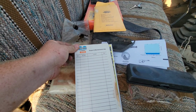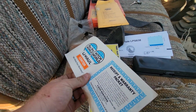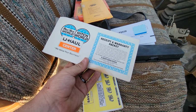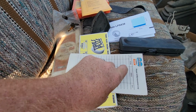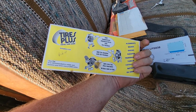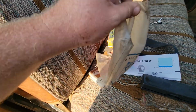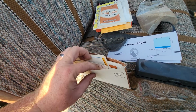Is this an old U-Haul truck? That would make sense with the weird orange color. Oh no, it's a U-Haul hitch. Okay. Huh. Tires Plus. Wonder if they still have it to where they'd still have saved me rotation and saved me money. Let's just dump the rest of this out. That's awesome to have. Not because I'm going to need it, but because it's cool to have.